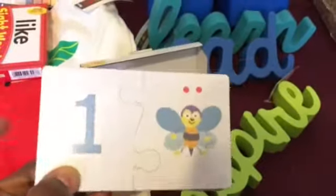This is Count and Match, and I actually opened up the box. I was just curious about the quality of the cards, which are super, they look really good. So the children will actually count how many objects are in the picture and then match the number.